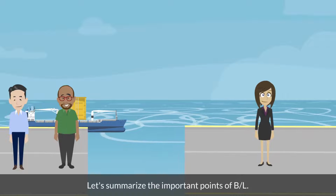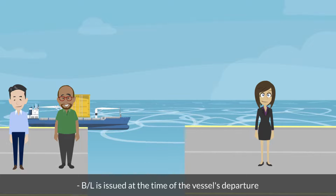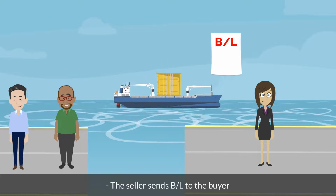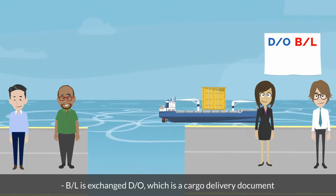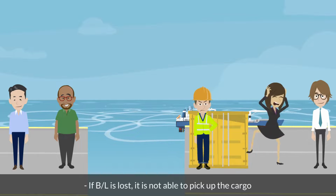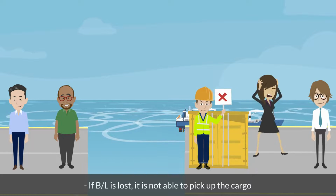Let's summarize the important points of BL. BL is issued at the time of the vessel's departure. The seller sends BL to the buyer. BL is exchanged for DO, which is a cargo delivery document. If BL is lost, you are not able to pick up the cargo.